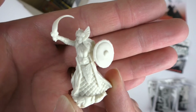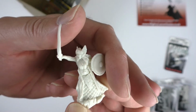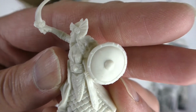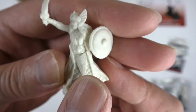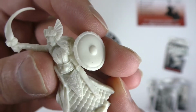Look at that. That's hilarious. I think it's supposed to be ultra dramatic and up here somewhere, but instead it's just curling over. But the wings on the helmet are lovely. The expression on the face, the clothing is incredibly intricate with multiple sort of textures there and patterns.